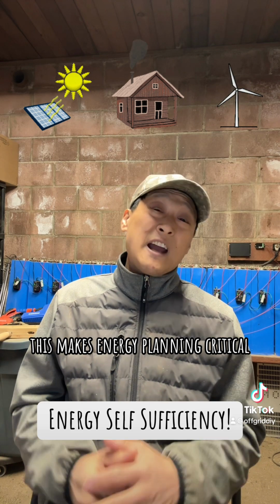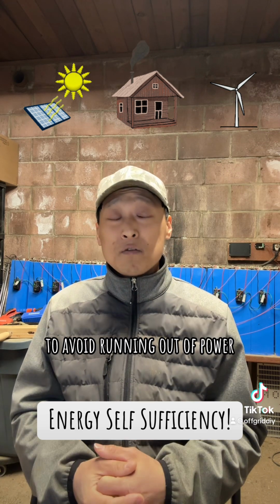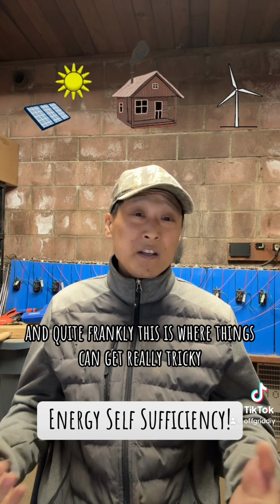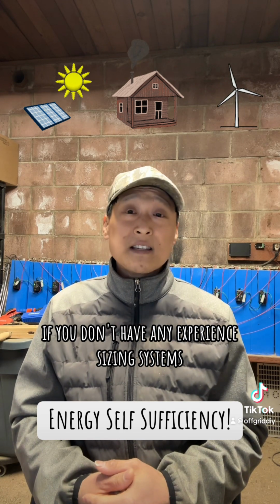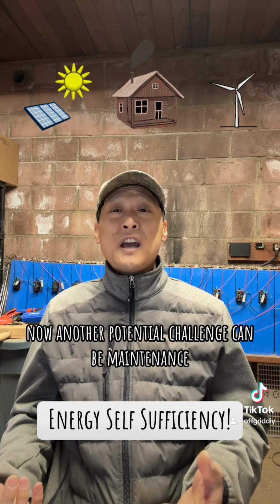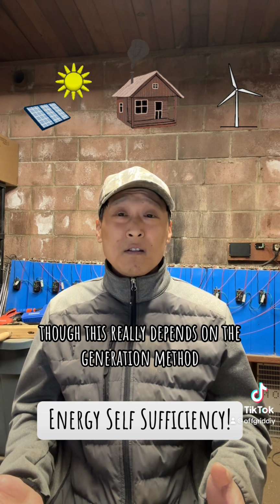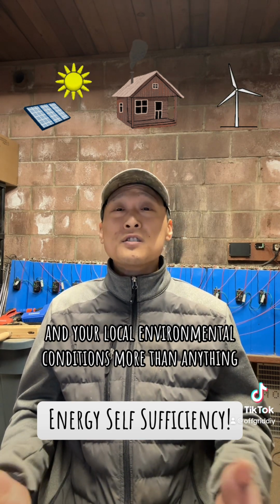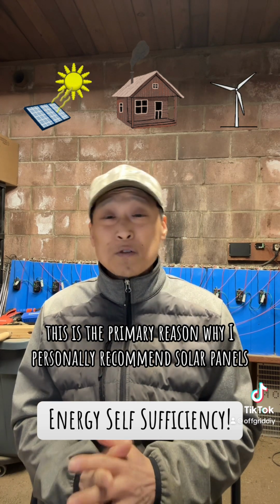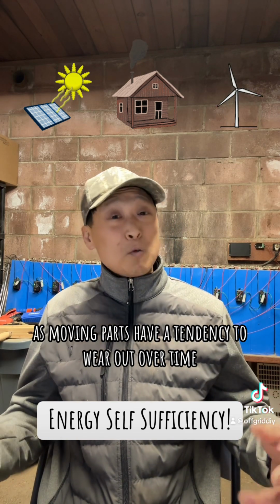This makes energy planning critical. Homesteaders must constantly monitor their production and consumption to avoid running out of power. And quite frankly, this is where things can get really tricky if you don't have any experience sizing systems based on your actual energy demand. Now, another potential challenge can be maintenance, though this really depends on the generation method and your local environmental conditions more than anything. This is the primary reason why I personally recommend solar panels more so than anything that involves turbines, as moving parts have a tendency to wear out over time.